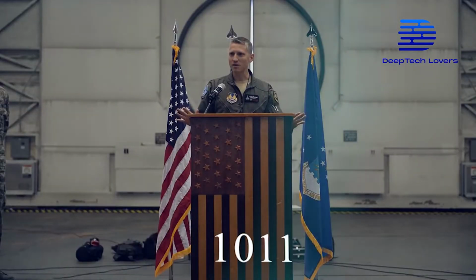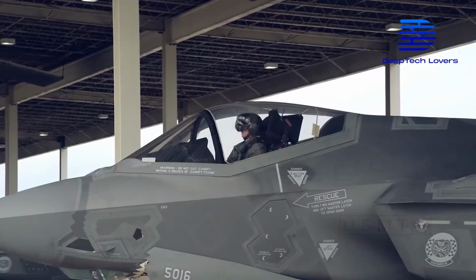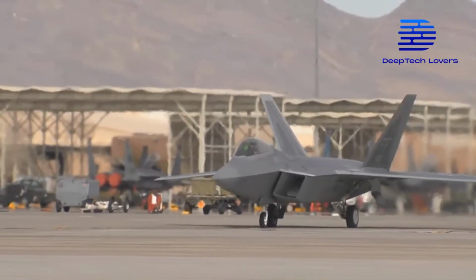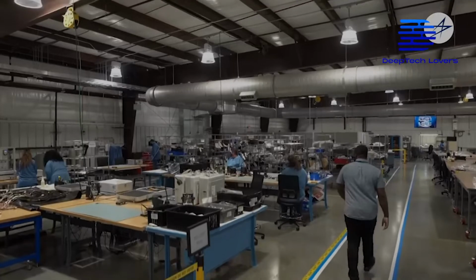The schedule for the NGAD fighter jets is 2030. The Air Force expects to retire the current jets, preferably into museums, and field the NGAD into the new decade. In the meantime, the upgraded F-22 and F-35 jets would be in service.